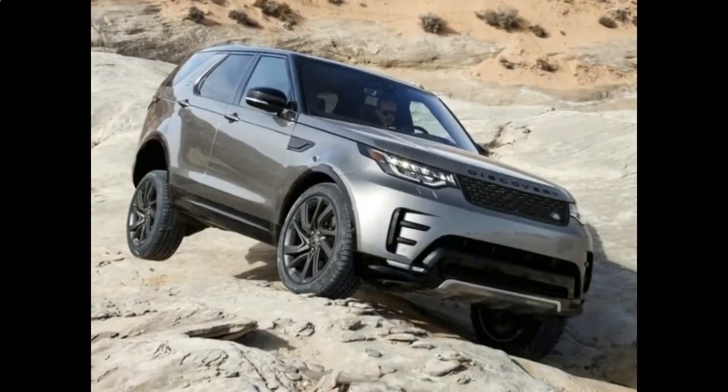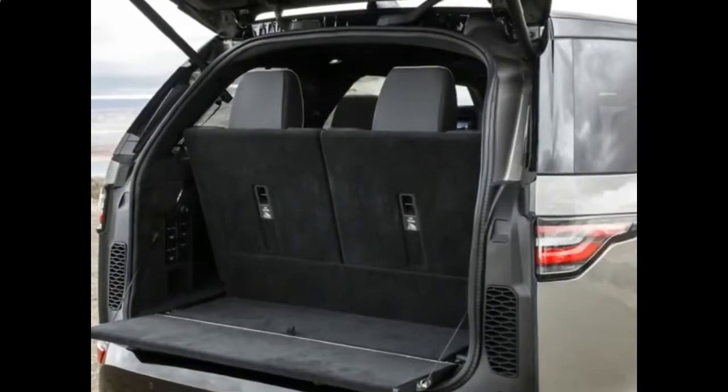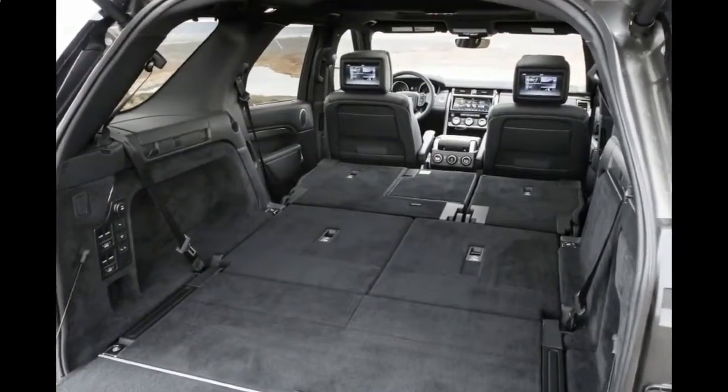The tailgate is also a hands-free, power-operated affair. With it raised, a clamshell-style seat or shelf deploys, and it holds up to 600 pounds. This feature represents one of the Discovery's few distinguishing characteristics.